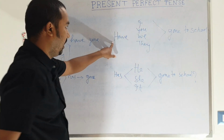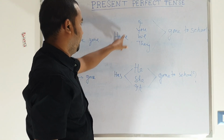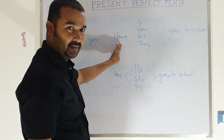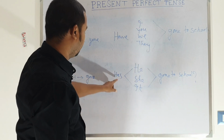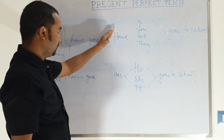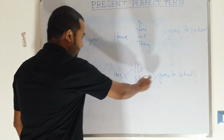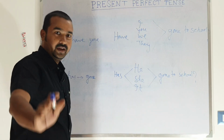Look at this, how we make interrogative with the help of present perfect tense. Have I gone to school? Have you gone to school? So we bring the helping verb at the beginning. Have we gone to school? Have they gone to school? For the third person singular, we don't use have, we use has. Has he gone to school? Has she gone to school? And has it gone to school?